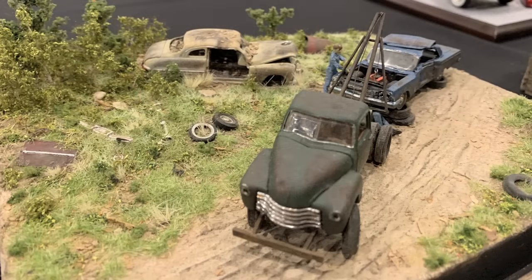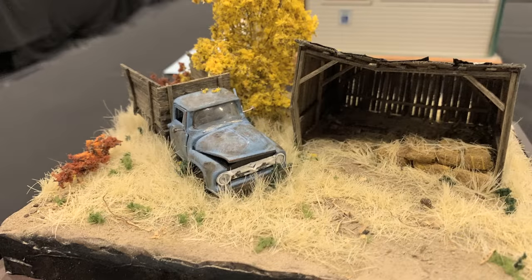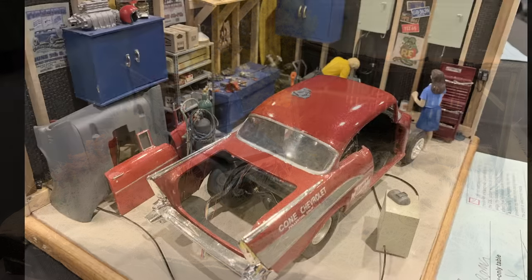And then trying out different techniques. Look at the mud and the tire tracks in the mud. Oh, no kidding. How did they do that? Make it look so real. And that's the fun of it, trying to figure out how to do that in the first place. Grass like this and the collapsed building and the hay bales. Working out how you're going to do all of that.